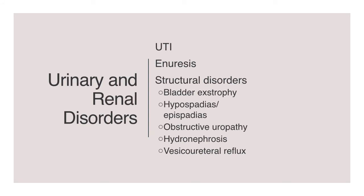Hypospadias or epispadias is when the urethra does not exit at the tip of the penis, but on the underside of the shaft of the penis, usually. You should have learned a little bit about that, hopefully, when you were in OB. Obstructive uropathy, hydronephrosis, and vesicoureteral reflux.